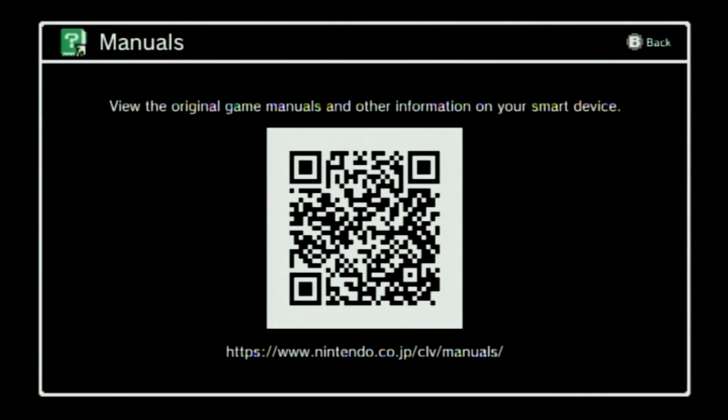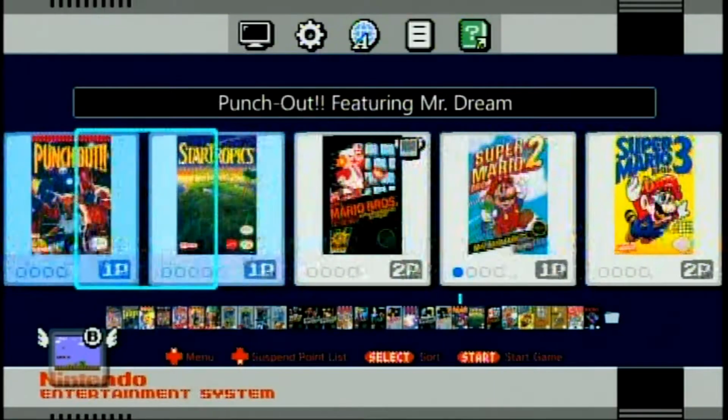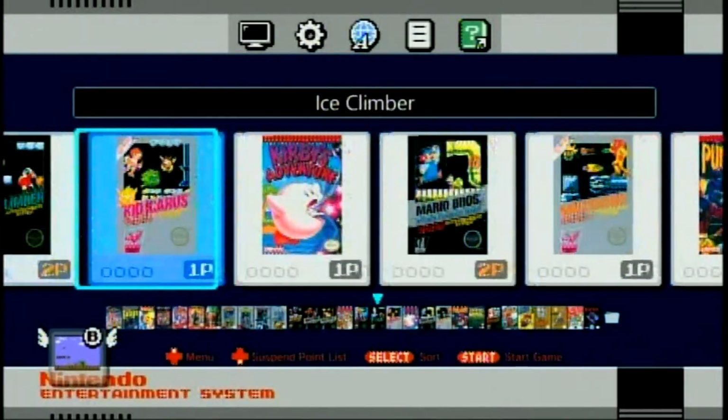That's a pretty neat feature too. I haven't tried it, but at some point I probably will. Everything is very user-friendly and very easy to navigate. This is a very nice system.